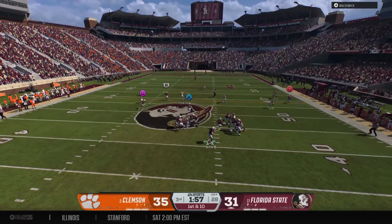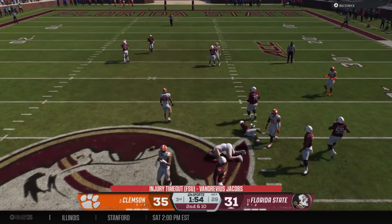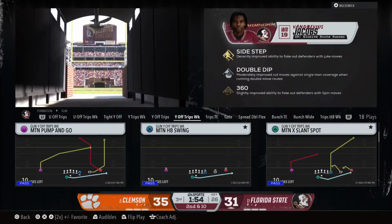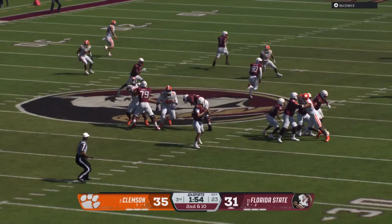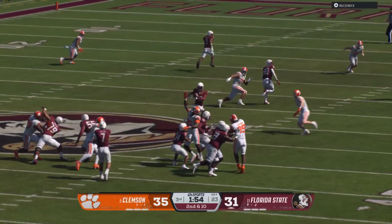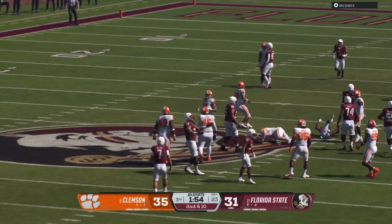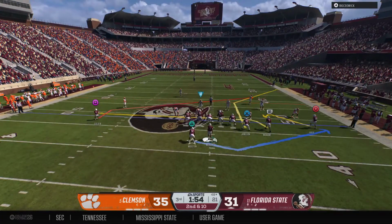Dropping back, it's Nelson. That one falls incomplete. Good defensive play, brings up second down. And a player is down injured after that last play. We'll take a timeout while they check him out. Offense lines up for a second down play off the incompletion.